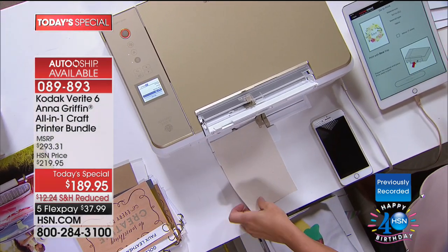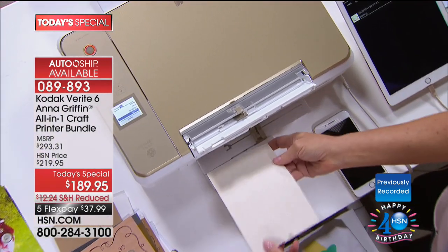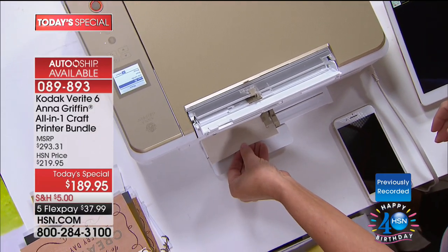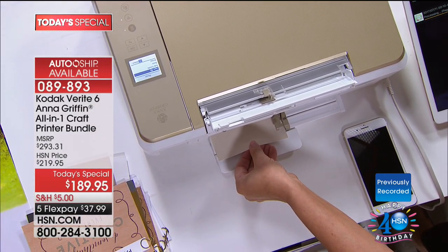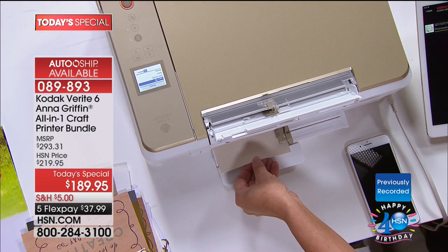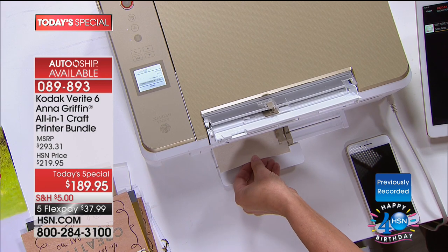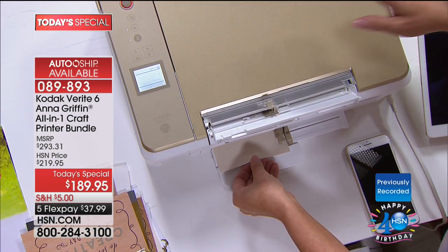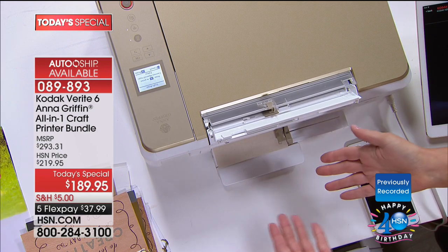Okay, so I'm going to hit start. This is canvas, and this is one of the sheets that comes with your printer. What's so great about it is it's going to take a few minutes. One of the things I found is that I don't have the patience for waiting. It's going to ask me, did I load the right material? And I'm going to actually see, and it took it.